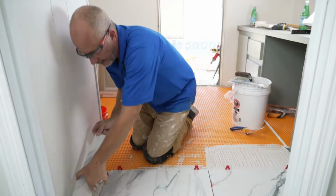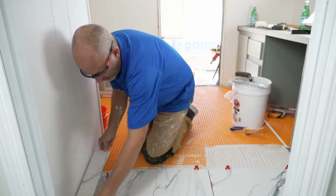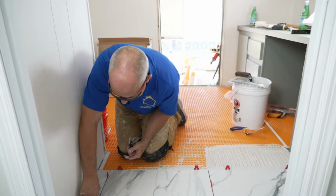And I already made a mistake. I got that on backwards. Here we go. Doesn't really matter at this point. The same amount of thin set everywhere. Okay.